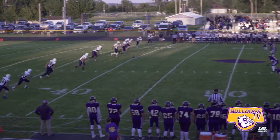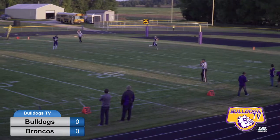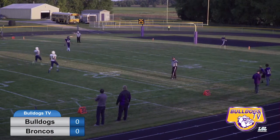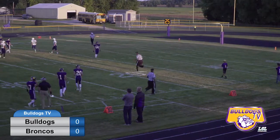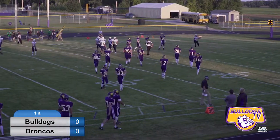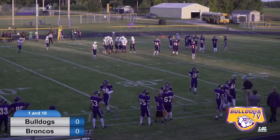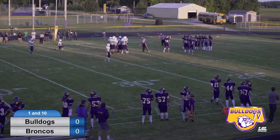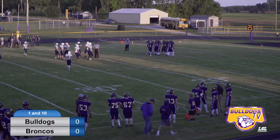About to get underway. And Belmond Klemme kicking deep through the end zone on the opening kickoff. So they'll start the game 1st and 10 at their own 20. And we have, as I said, Cale Beamer leading them out at quarterback.